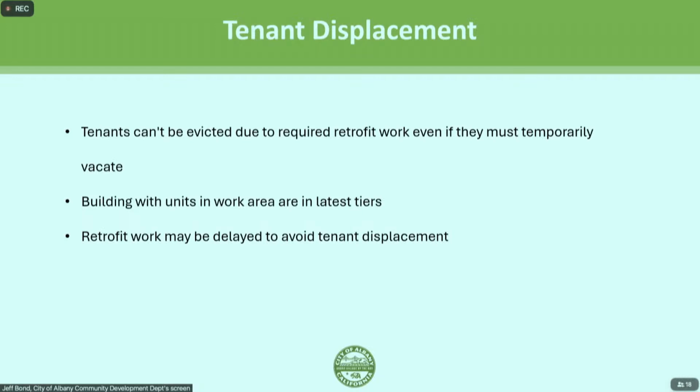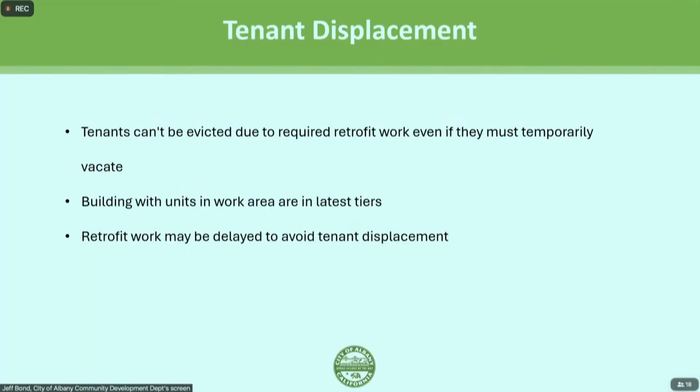Just want to talk briefly again about tenant displacement. This isn't going to be particularly common. Usually these retrofits can be done without displacing any tenants. But we did build some tenant protection into the ordinance that it's important for everyone to know about. Tenants cannot be evicted due to required retrofit work, even if they have to temporarily vacate. So that's just an important thing to note. It can't be a cause for evicting a tenant.